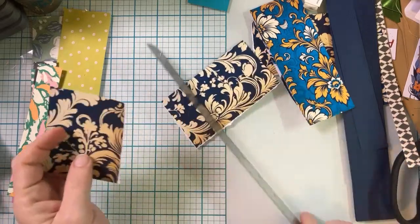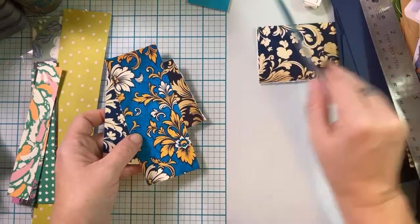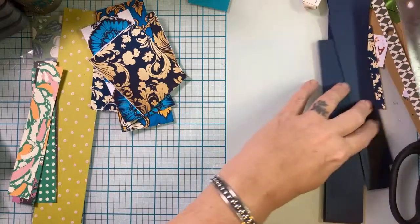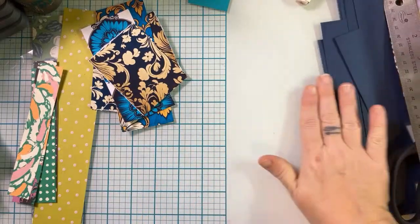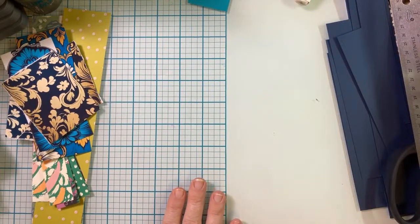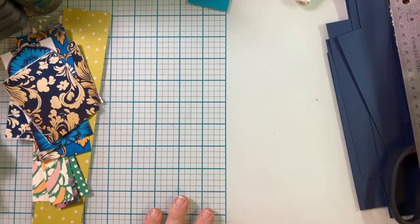I don't even know, you guys, I'm not obviously measuring anything. I'm just getting some scraps going on from that paper. Then we've got these. So let's get a card base. Oh, I do not like that color. Hold on. I thought I was grabbing craft cardstock. That was not craft. That was a brown color that's not my favorite.